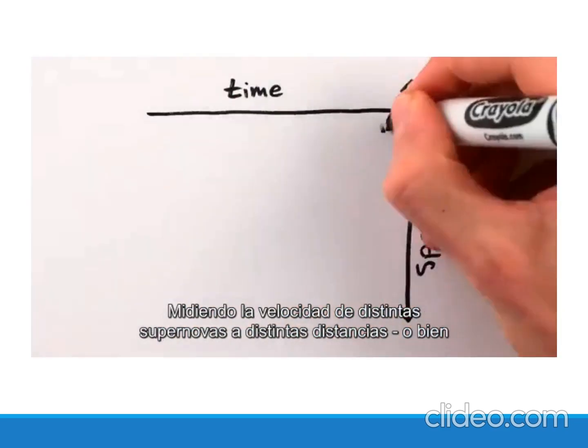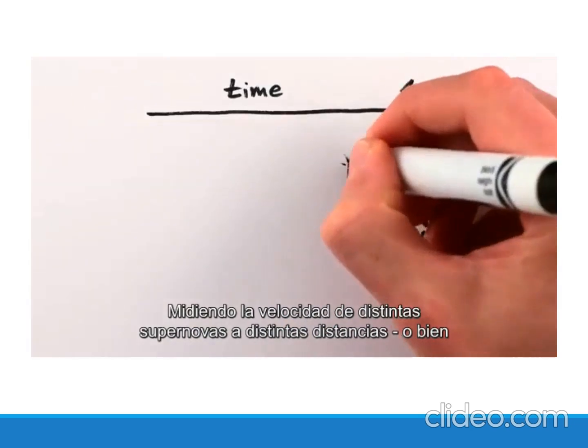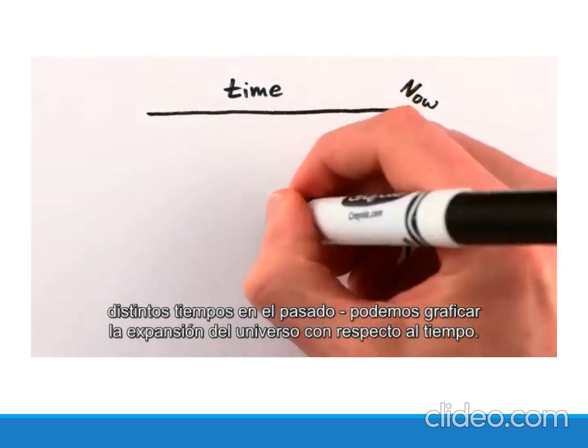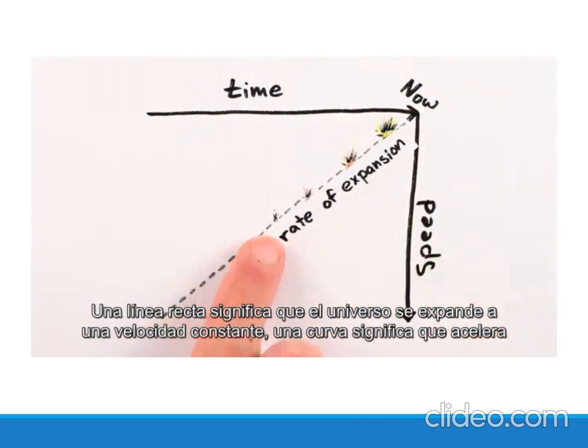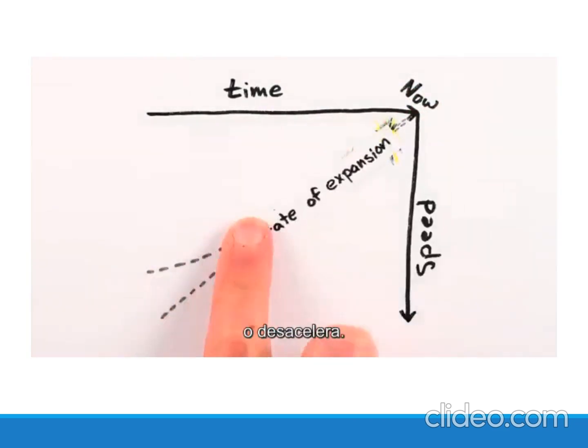By measuring the speeds of different supernovas at different distances, aka different times in the past, we can plot the expansion of the universe over time. A straight line means the universe is expanding at a constant rate. A curve means it's speeding up or slowing down.